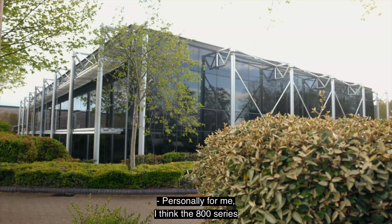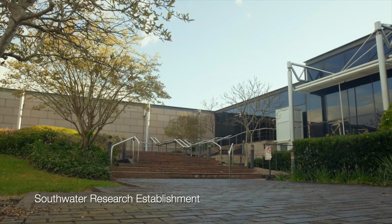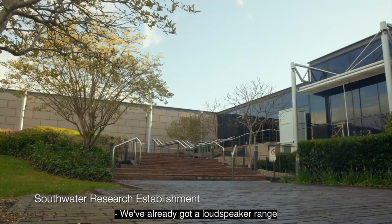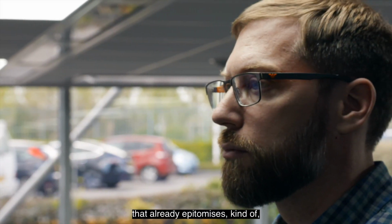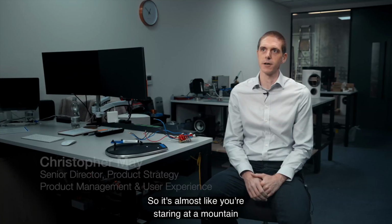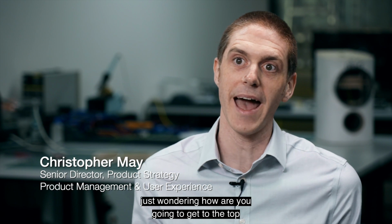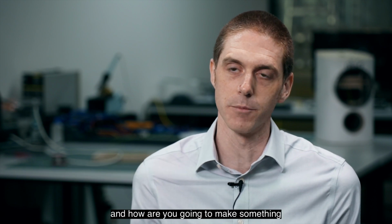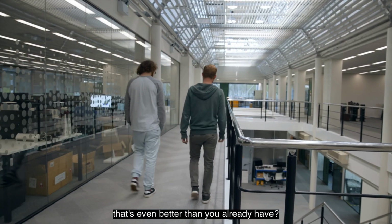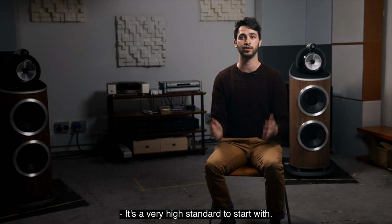Personally for me, I think 800 series has the most pressure on it because it's our flagship. We've already got a loudspeaker range that already epitomises performance and beautiful design in its space. So it's almost like you're staring at a mountain at the start of these projects, just wondering how you're going to get to the top and how you're going to make something that's even better than you already have. It's a very high standard to start with.